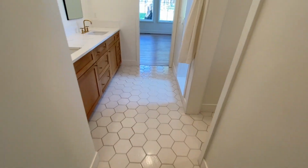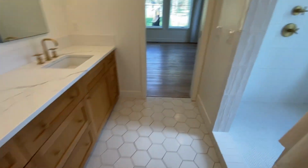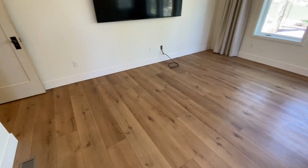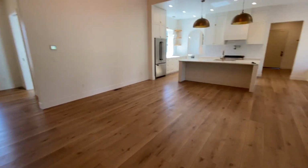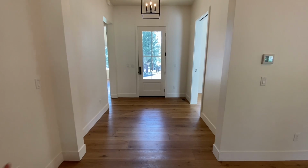Once again, the house does need some touch-up paint. It needs a cleaning, but other than just cosmetic wiping things down, it does live well. I like the single story, nice heavy materials, wide flooring, big walkways.